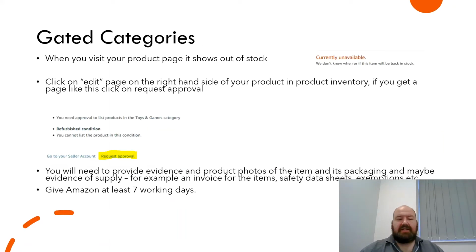So we're going to start off talking about gated categories, and this is when you might set a product up, it might go live, you might be happy with it, then all of a sudden you look at the product page and as you can see there, it says currently unavailable, and it doesn't make any sense. You've got stock available on your inventory or you've sent your stock into FBA and it doesn't actually work.